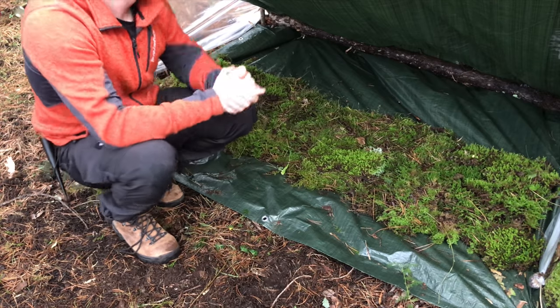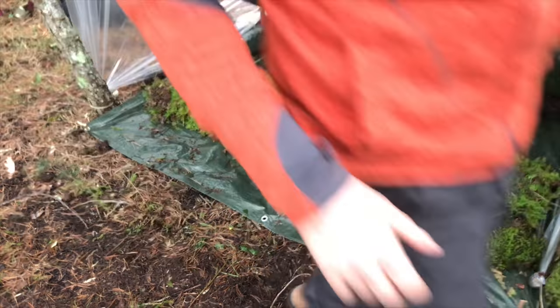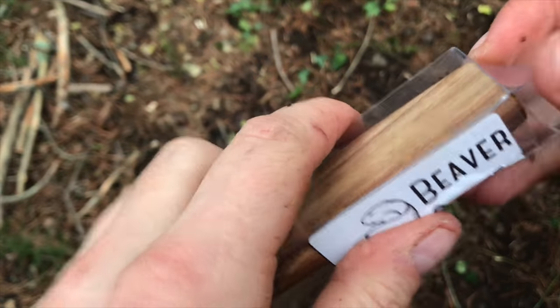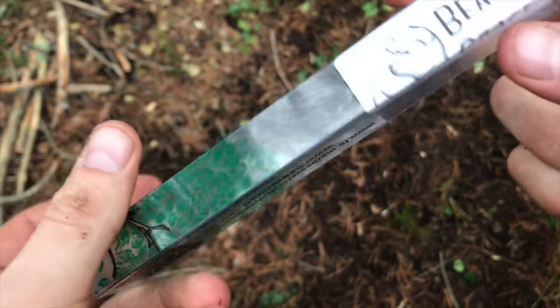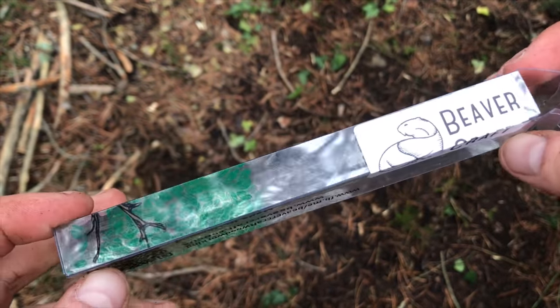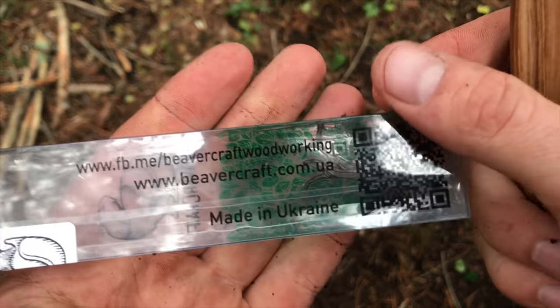I almost forgot that carving knife. I'm gonna show you now. I haven't even opened it up yet. So, this is handmade. As you can see, there are no barcodes on this, so you won't find it in any stores. And Beavercraft. And here's the address of the store.